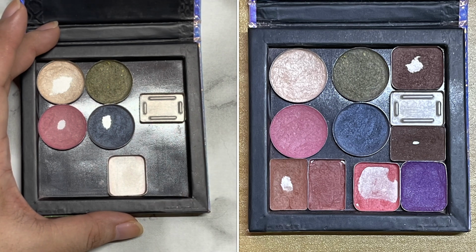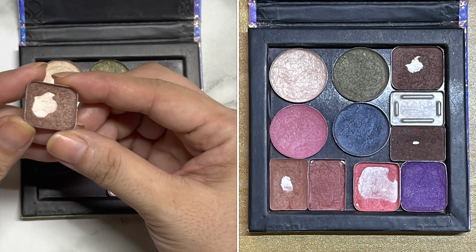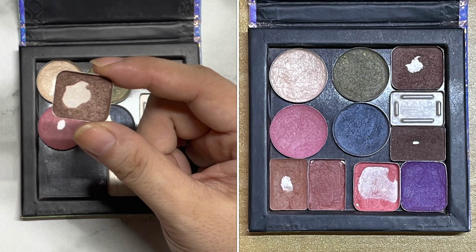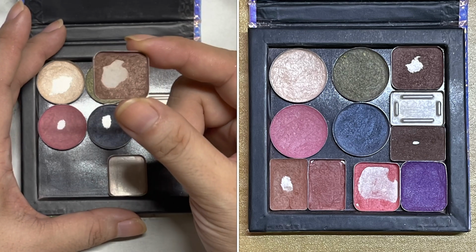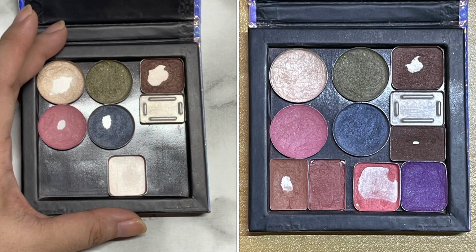Now the next one here, I've expanded the pan for this one, as you can see. And I use this a lot. I use this 23 times. It may take me a while to actually fully use this up. So my goal is just to expand the pan. So you'll see more pan in my next update.